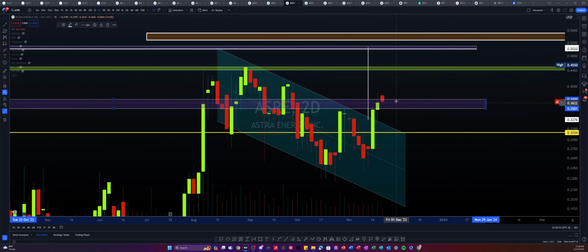So this was our discretionary range of resistance that we spoke of just a few days ago, saying that we would likely resist from this area before a pullback. And we did. We came back to validate the support and then continued on to the upside. So this candle opening outside of the range would tell us that we're potentially coming back down to test this range before a continuation to the upside.